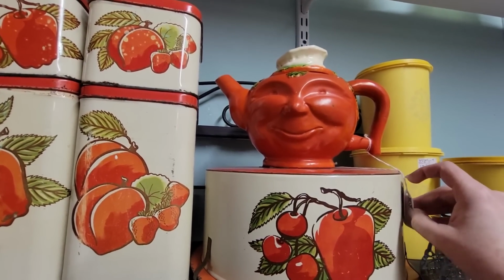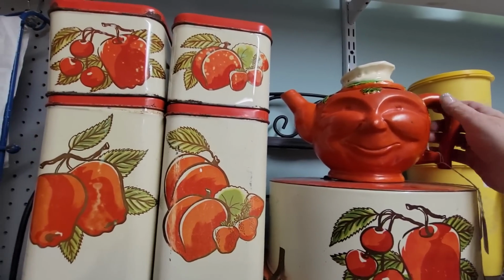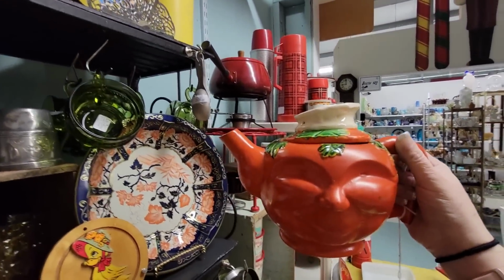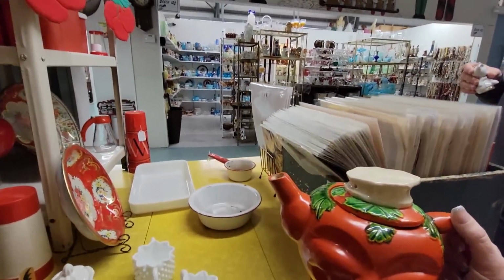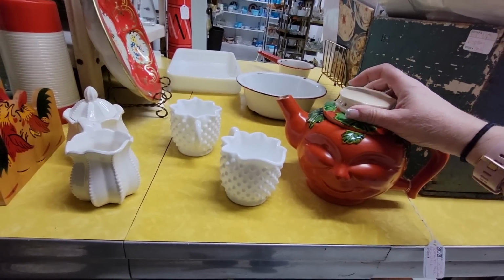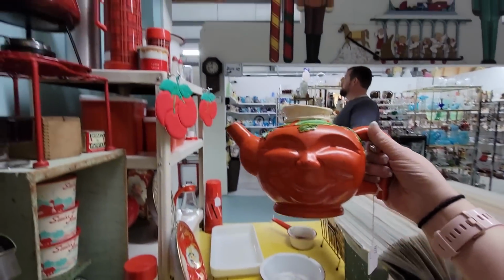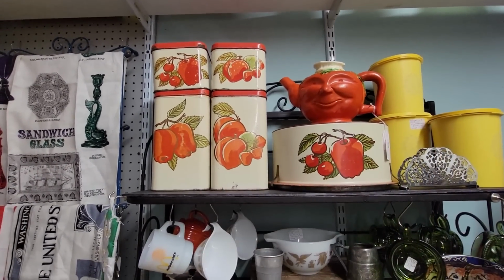Look at this magical fella. Tomato face teapot. He's $28. That is darling. Yeah, I know. Look at this fantastic table. Well, I've never seen him before. I think that he's great. He looks really good with that whole set there too.